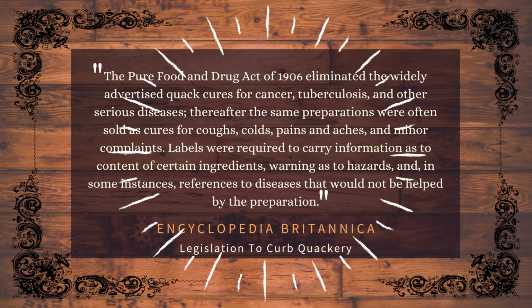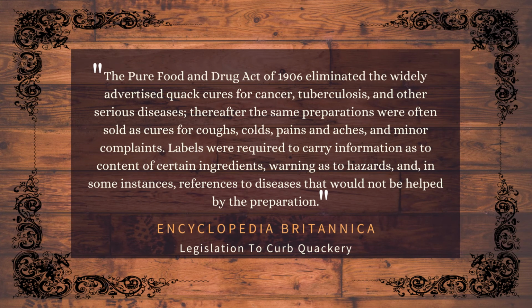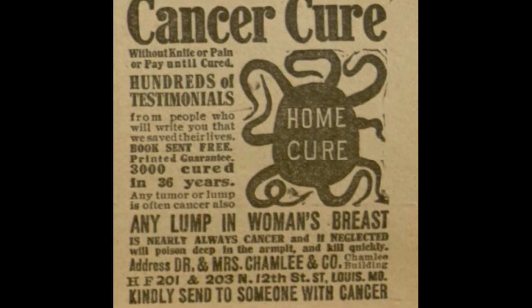The Pure Food and Drug Act was passed in 1906. This eliminated the widely advertised quack cures for cancer, tuberculosis, and other serious diseases. Thereafter, the same preparations were often sold as cures for coughs, colds, pains and aches, and minor complaints. Labels were required to carry information as to content of certain ingredients, warning as to hazards, and in other instances, references to disease that would not be helped by the preparation. This forced Chamley to stop advertising his blood purifier.